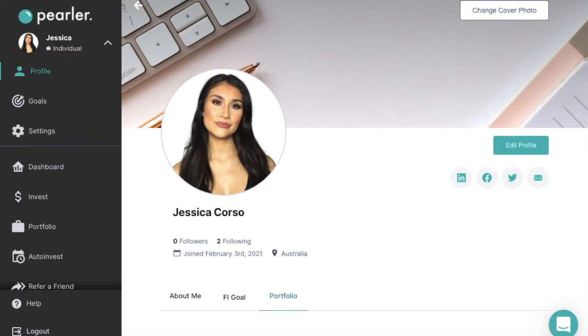So you can create your own portfolio, and it's kind of like social media where you can follow people and you can have people follow you.